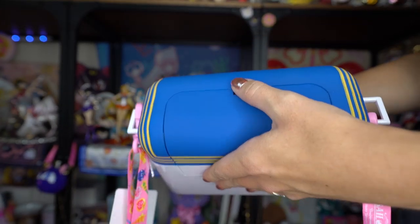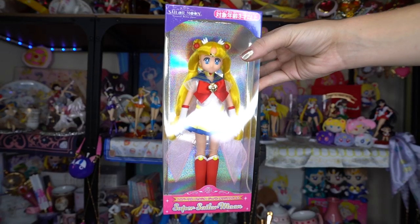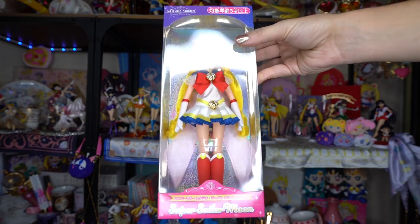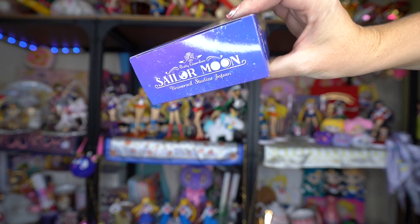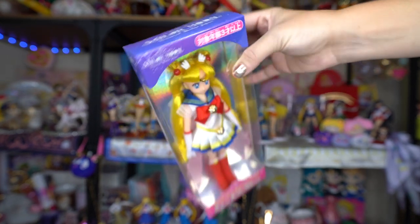And last but definitely not least is the most popular item from this entire USJ haul, and that is the Super Sailor Moon doll. So this is the first doll that we have gotten in the collector realm for a very long time, over a decade, maybe 15 years. It's been a very, very long time. So this is a really, really exciting piece for a lot of collectors. This is the first doll that I have in a perfect box. So I actually bought two of them, one that I'm keeping in the box, and then I'm taking this one out because she does have a damaged box.